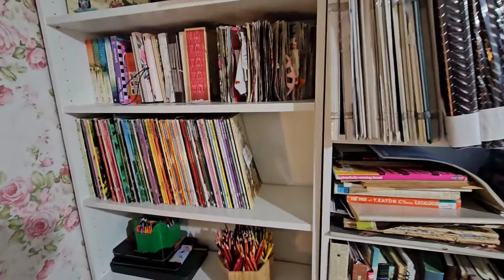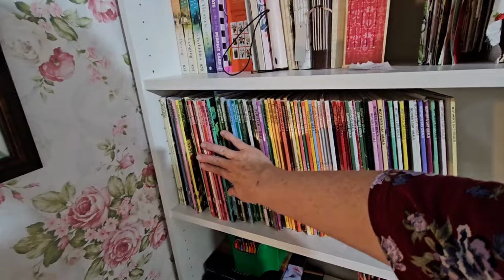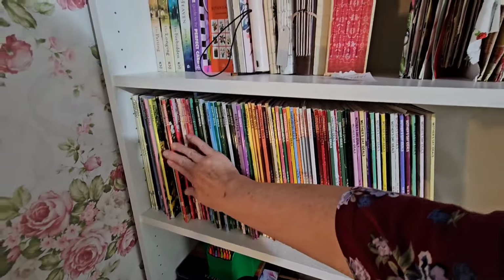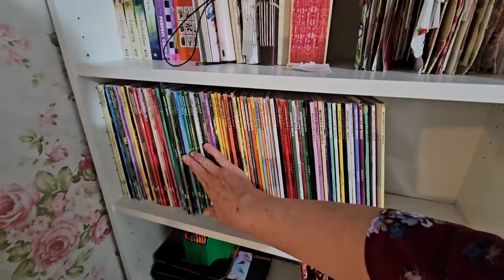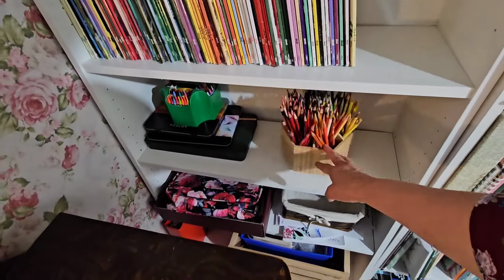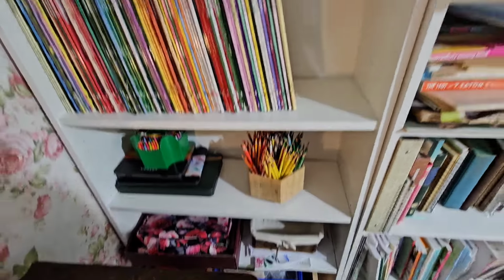Here's all my Ideals magazines. I have all lined up over here. I've got a bunch of them. I got them at a thrift store once, a whole box full. And if you want to see that video, I can link that down below too. I've got all my coloring stuff down over here, random items down there.